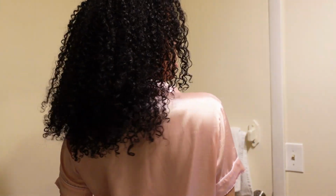I was telling y'all about my products, and I was like, oh, I never used the hairspray. So instead of gel today, I used hairspray, and I don't know. I can't see how the back looks, but I guess I'll see. I'm not really feeling it. It's frizzy.